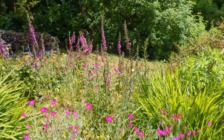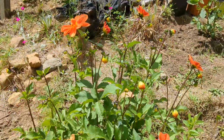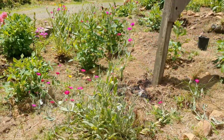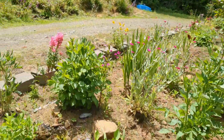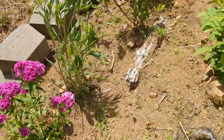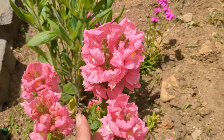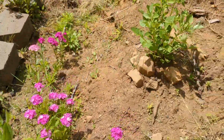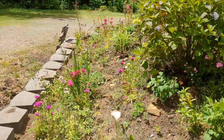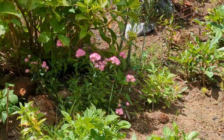Look at my jungle garden. Oh my god, I'm the one who made this garden alone. And that one in the pot, that's petunia. I love making my own petunia. Sweet williams here everywhere. And this one, snapdragon. I'm planting so many snapdragon this year. I love snapdragon and they're tough. See, all the way there, my sweet williams.